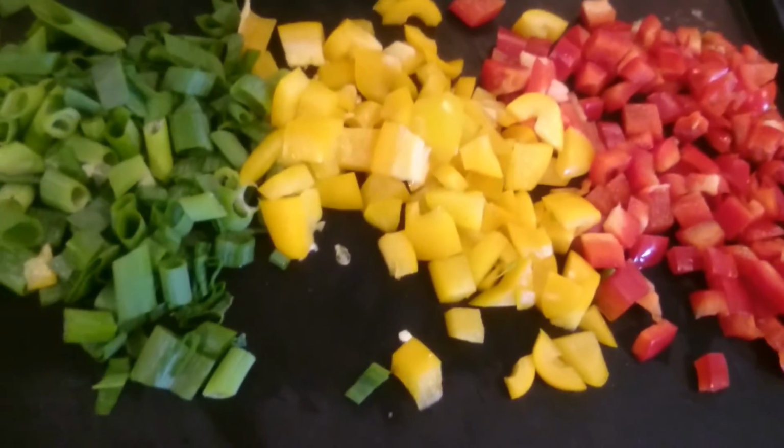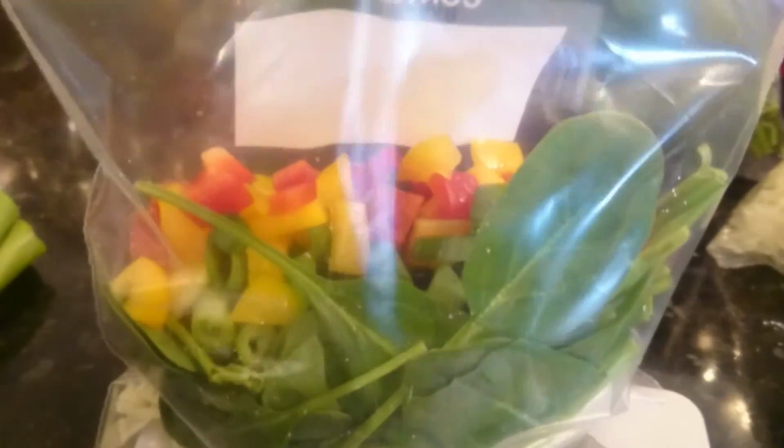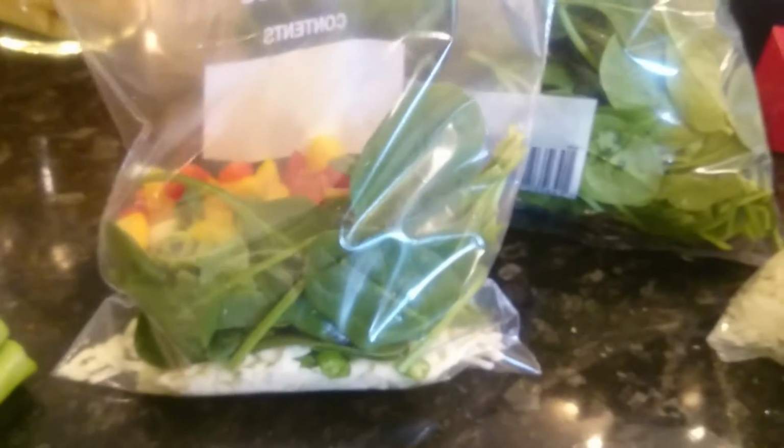I'm making my omelet filling now. So I've got these bags and I put in 40 grams of mozzarella, sliced up chili, a handful of spinach, and then spring onions, yellow pepper and red pepper, and I'm going to put the meat on top of that.